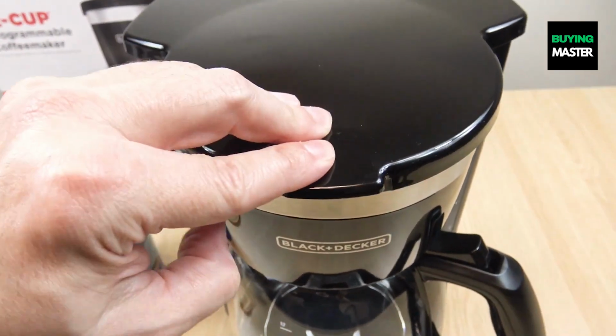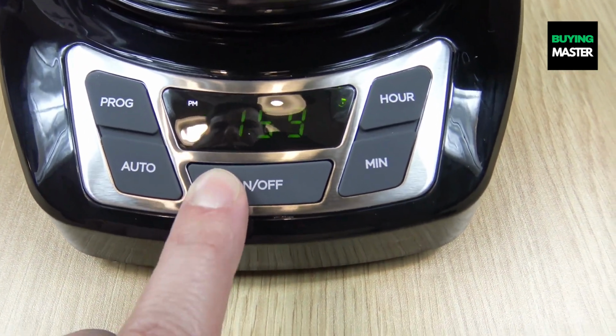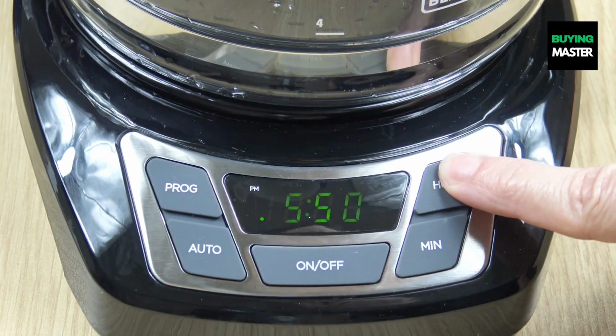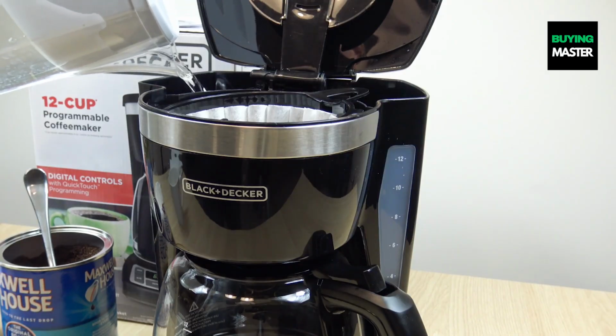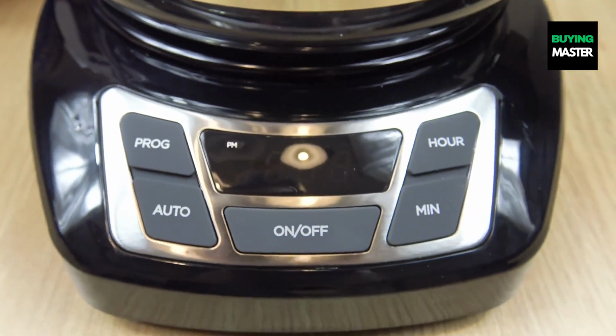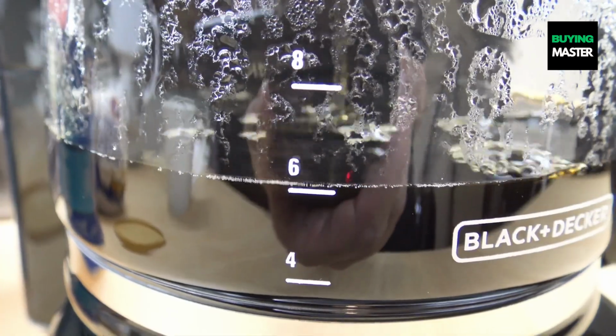Despite its affordable price point, it doesn't skimp on useful features. With the programmable timer, you can set it to brew coffee up to 24 hours in advance. Imagine waking up to the smell of fresh coffee already waiting for you. It's a simple luxury that adds a lot of value. The Sneak a Cup feature is another practical addition. If you're too impatient to wait for the full pot to brew, this feature lets you pause the brewing to pour a cup without spilling.